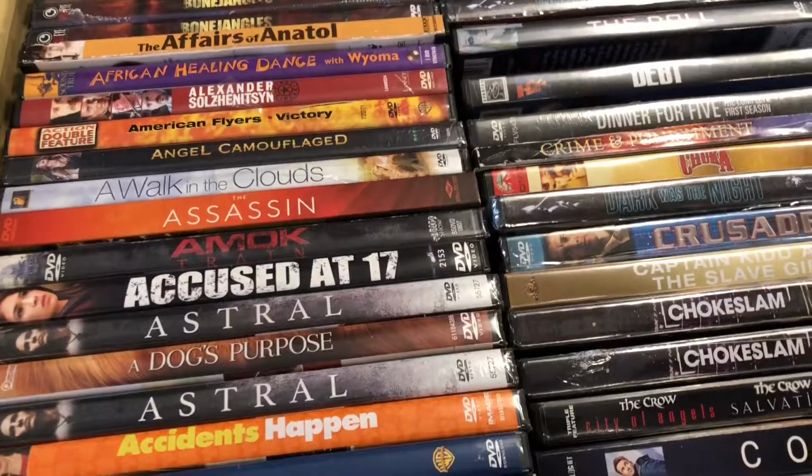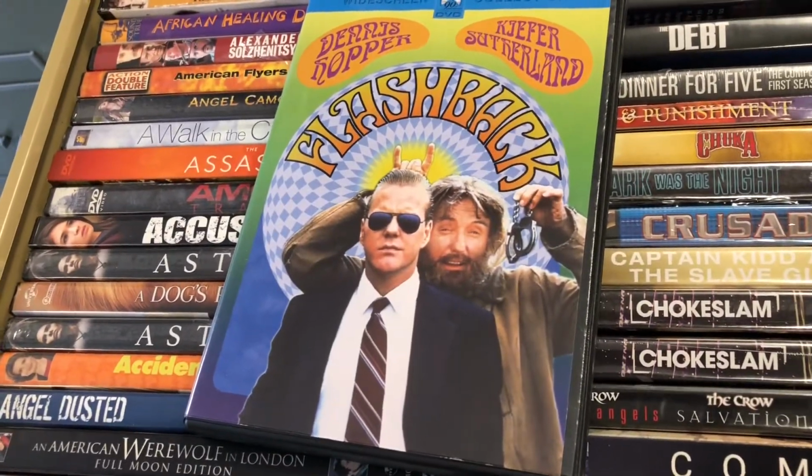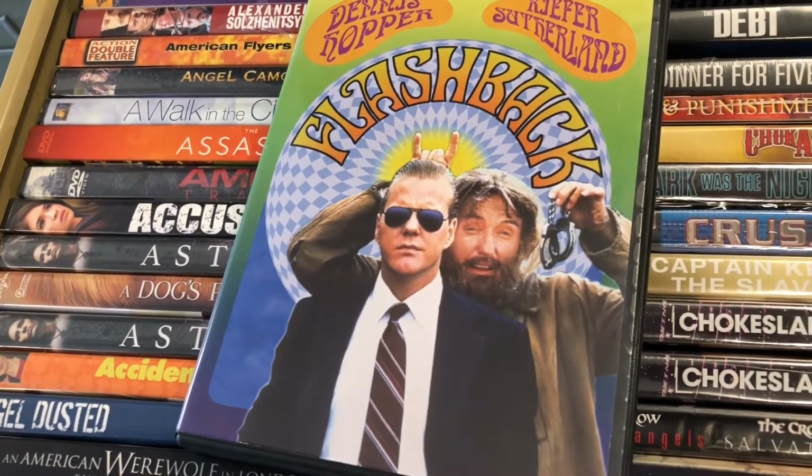Flashback. This is an out-of-print movie. It's Dennis Hopper, Kiefer Sutherland. It's used, and we paid $1 for it, pawn shop. And we sold it for $23.99.